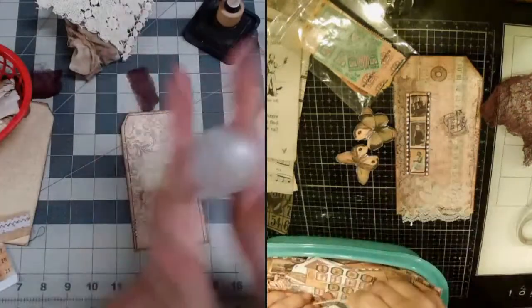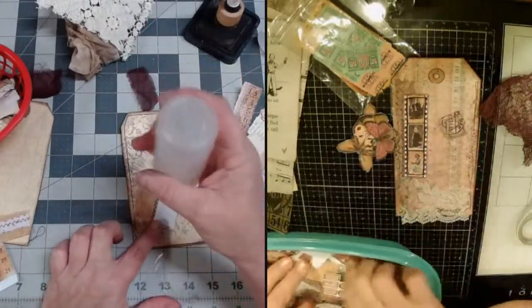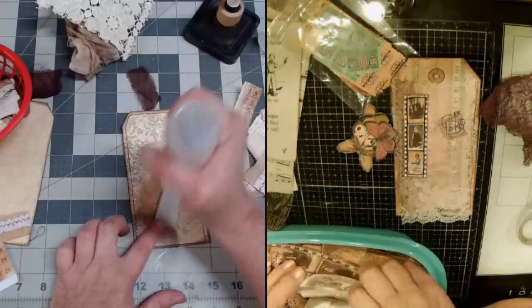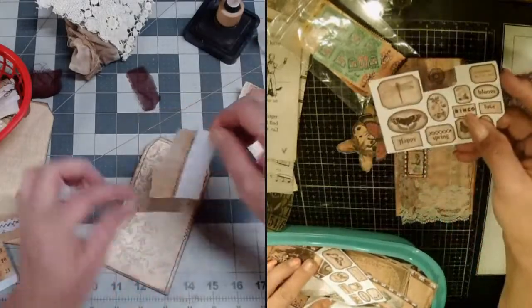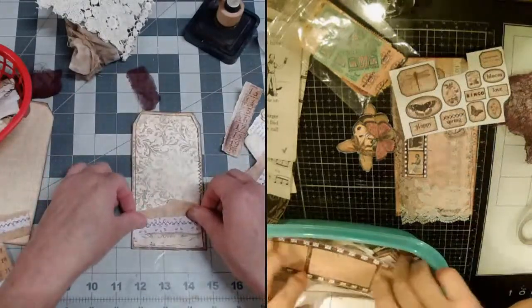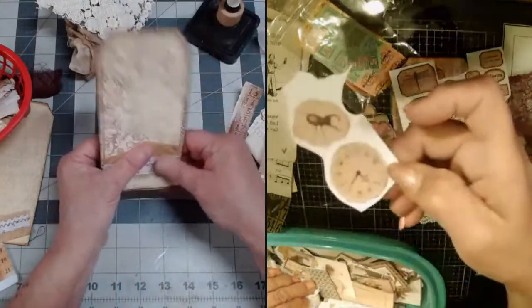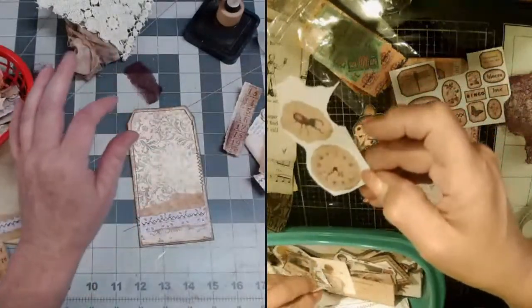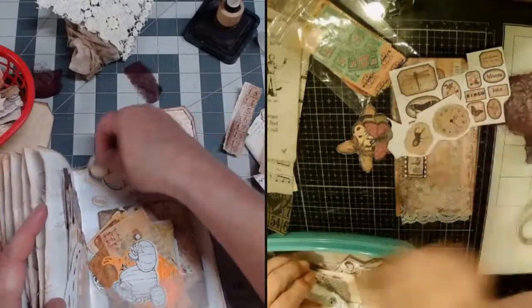I'm pulling out my butcher paper for these. Okay. Let's see what other. Ooh, this has a dragonfly. Maybe I'll use that. You know what else I liked from this kit were these little cutout things. Yeah, I liked those a lot. And look, I think I like that clock. I might cut that out.